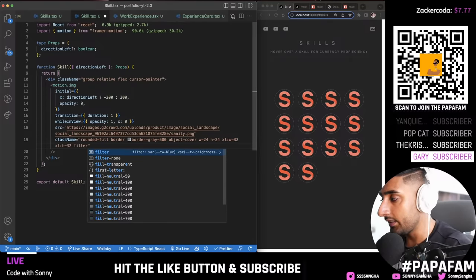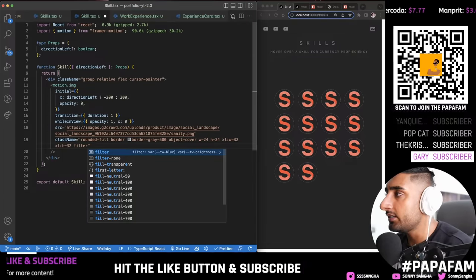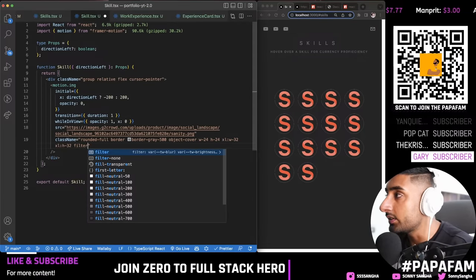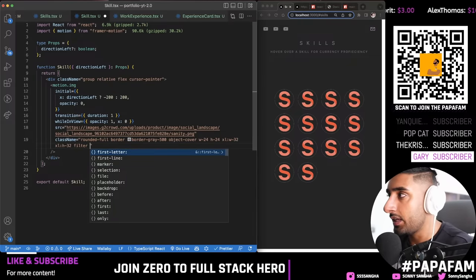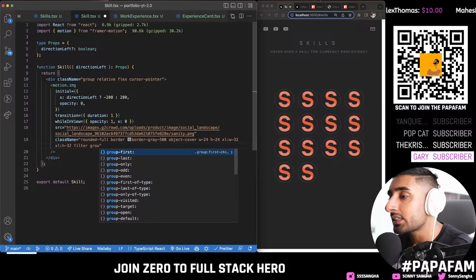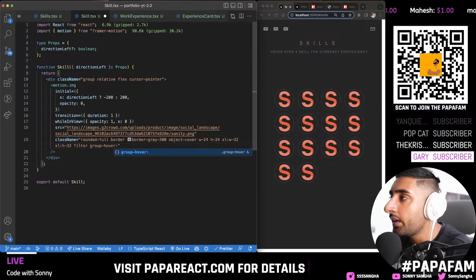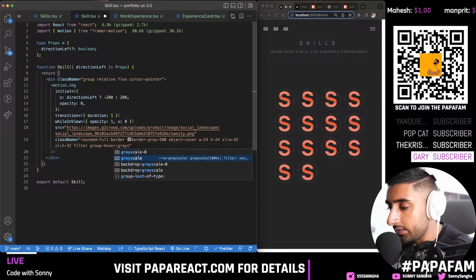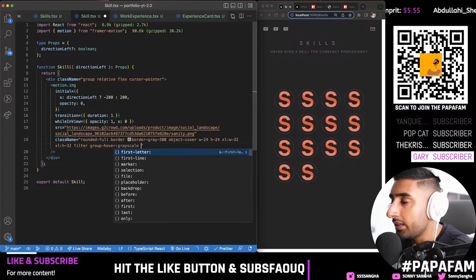Then I'm going to say filter. Now this is a special effect, right? So group hover, I'm going to say we've got the filter and grayscale. When I hover over this, I want it to become a grayscale effect. So when I hover over the group, the entire group, which includes the parent that we assigned group to, right? So group hover, and I'm going to say grayscale. Now look at this, guys. You see when I hover over it, it applies a filter on top of it, right?